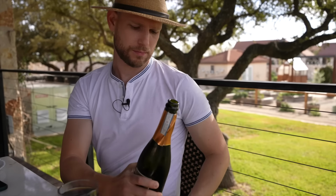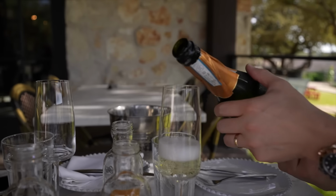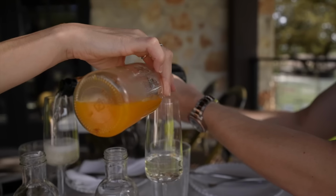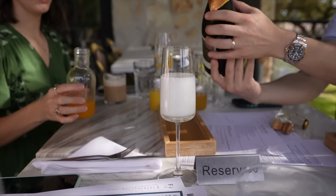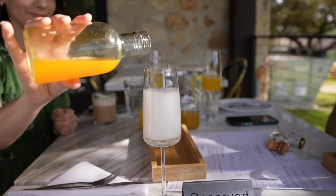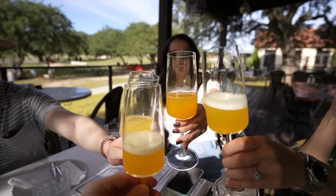Woo! I shake it. Love it. What juice would you like, baby? I'm gonna have mango. I would also like to try some mango. Did I want some or a lot? I mean, there's a lot of that. I know, it's bubbles. Cheers.